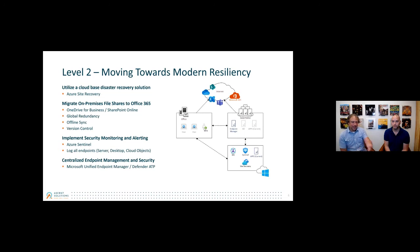So kind of the next step, let's say you've started to modernize those aspects. This is really where you're starting to take advantage of the cloud and make yourself even more resilient. So things like Azure Site Recovery, this is putting your backup and disaster recovery plan into the cloud so that you can recover quicker. Again, we see a lot of customers where they target the backups, like you said, Richard, and if you've encrypted the backups, it's really hard to recover.